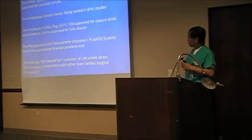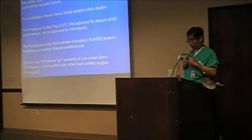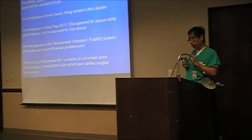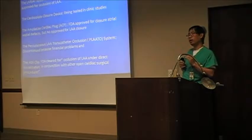The last one we're talking about is what we currently use in this hospital, we call the AtriClip. This is FDA approved for open heart surgery, directly closing the heart tissue. It's not specifically approved for appendage closure for atrial fibrillation. FDA never approved for that.